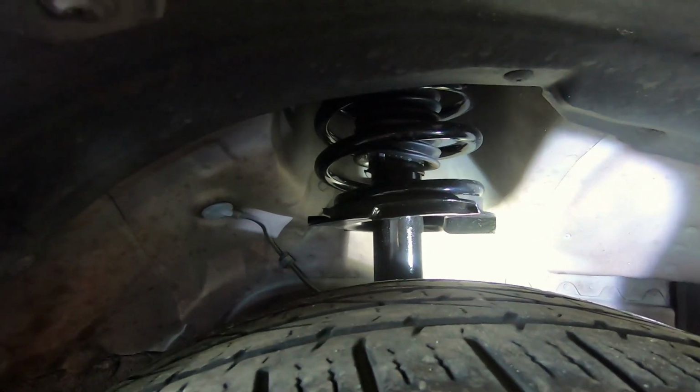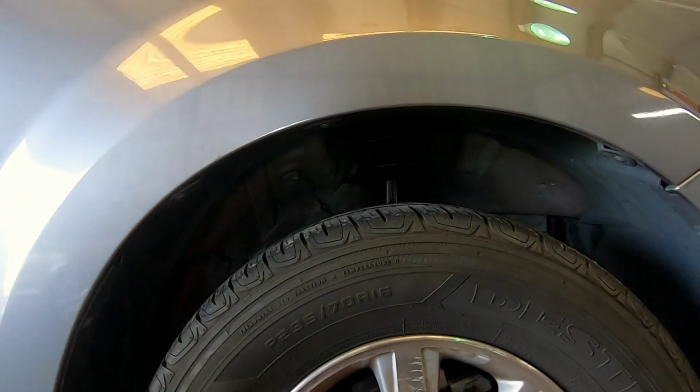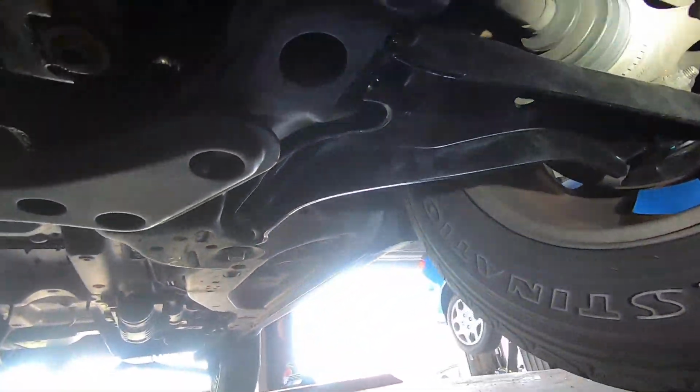Now I know why the sneaky rascals want an alignment. They put new struts in. Dang it. Probably has a good front end. Tons of good parts, got new tie rod ends, new struts, new lower control arms. No sale. Great alignment.